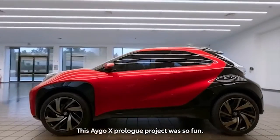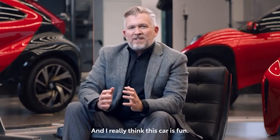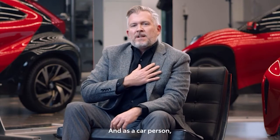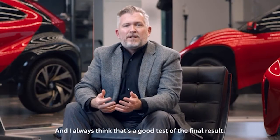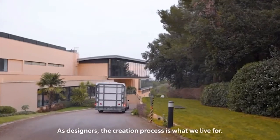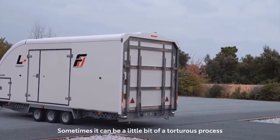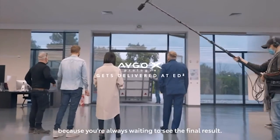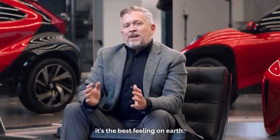The Aygo X Prologue project was so fun, and I really think this car is fun. It's fun to look at. I love it, and as a car person, I want to drive this car, and I always think that's a good test of the final result. As designers, the creation process is what we live for, and sometimes it can be a little bit of a torturous process because you're always waiting to see the final result, and when you finally see it, it's the best feeling on earth.